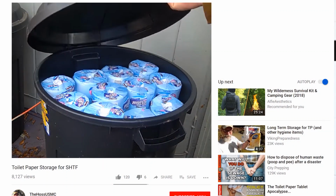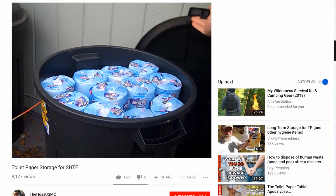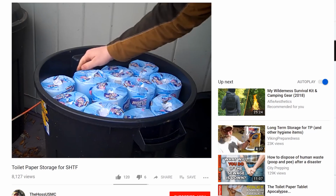Now let's talk about my personal preference for toilet paper storage for emergency purposes. There's a few videos on YouTube with preppers that store 100 rolls of toilet paper in a single plastic garbage can with a lid on it. And I think that's a pretty good approach. It protects it from water and it also protects it from rodents.